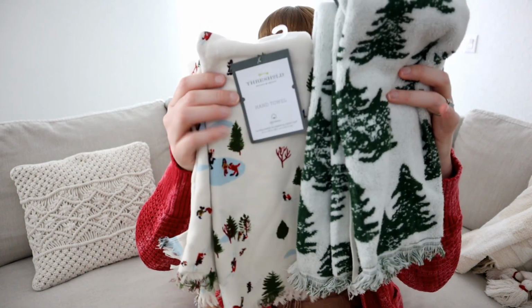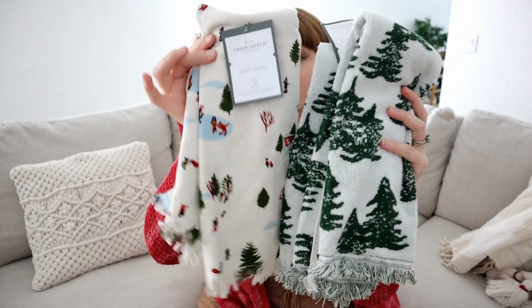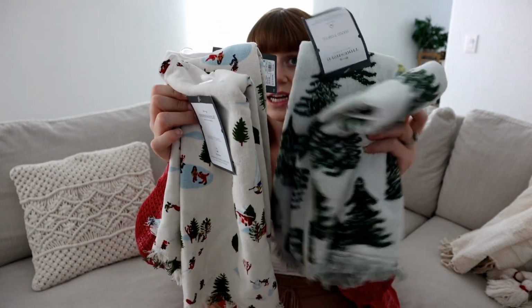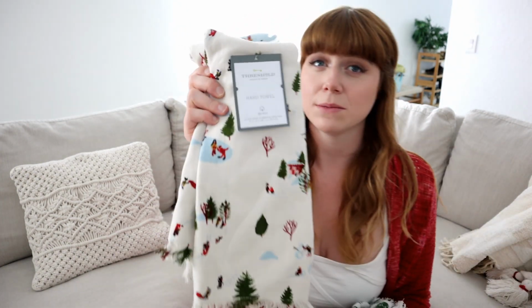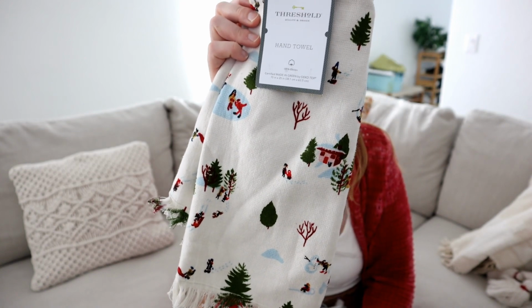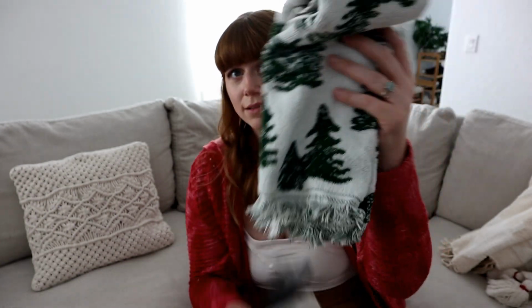Oh yeah, shoot. I have one more thing I got from last year, which are these hand towels. I got the trees, and I got these skiing ones, and as you can see, the tags are still on them. I haven't got to use them yet. So they don't have these this year. They do have something similar to this ski one that is out, so you can get something similar for this one, but not this one.